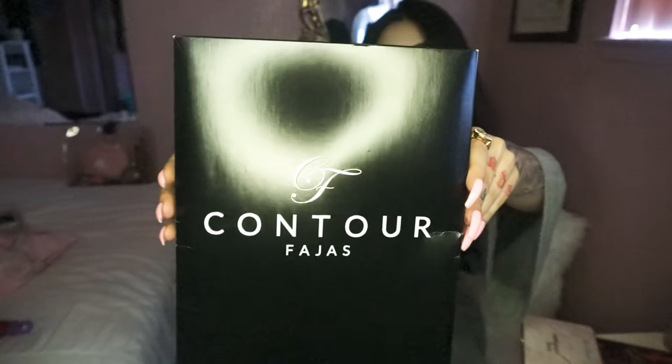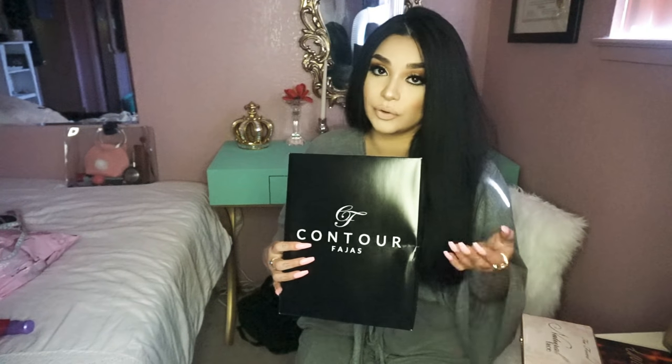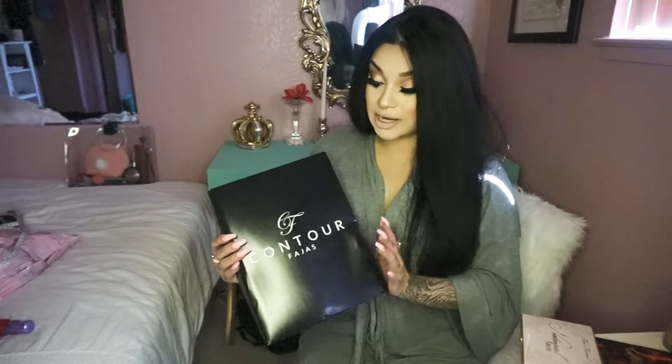I finally found the right faja, and you guys, this is really, really important. Your fajas are one of the most important things for post-op care. So I'm gonna show you guys what faja I used and how I got it. First of all, they're called contour fajas. I found them on Instagram and I hit them up. They don't have any contour fajas where I stay. I'm in Northern California, and they only have spots, I think, in Miami or LA or some states that I don't live in.